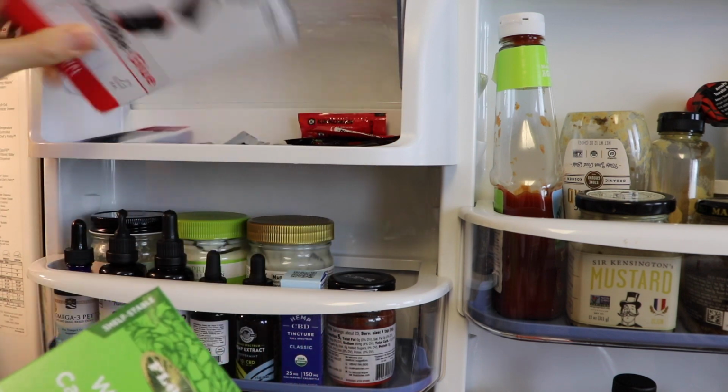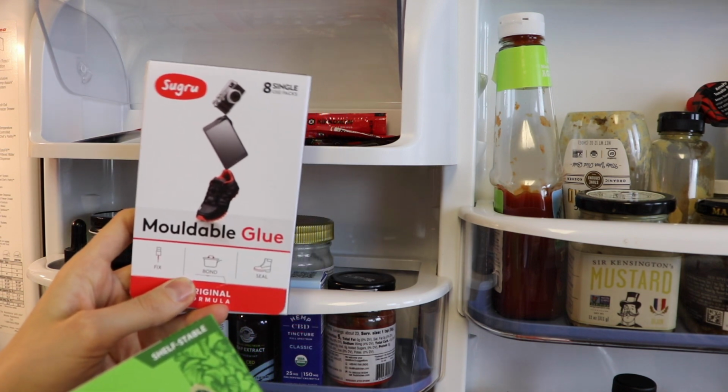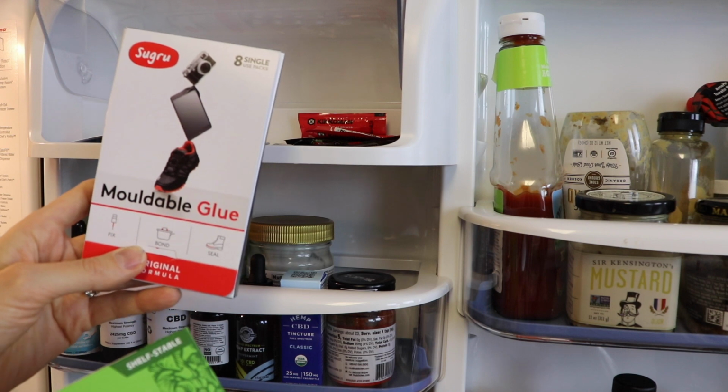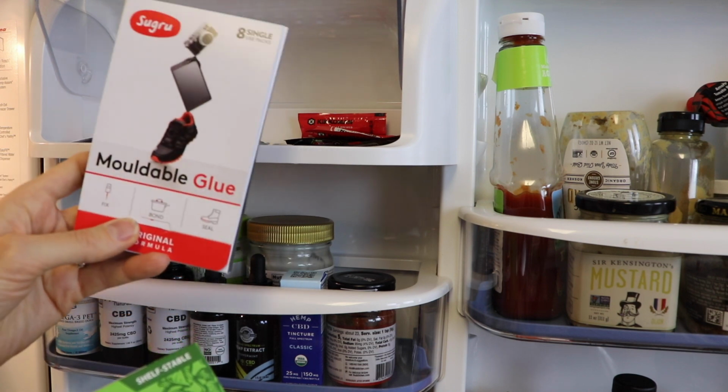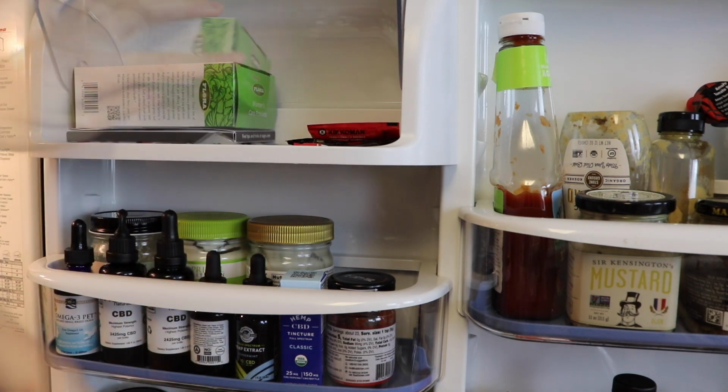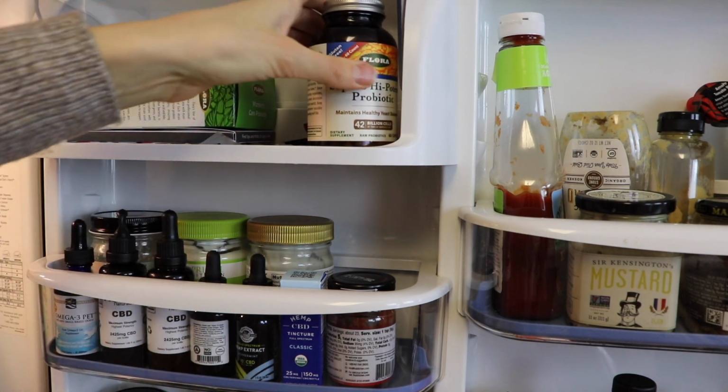I've got this stuff called Sugru. This is a really good product. It's like this kind of putty that becomes very, very strong, and you can use it to repair a lot of stuff. We use this a lot for computer stuff, fixing cables, because we have a cat that tends to chew on cables.